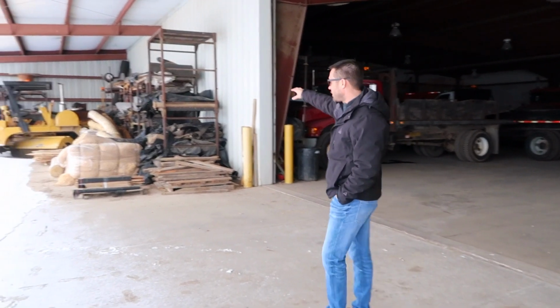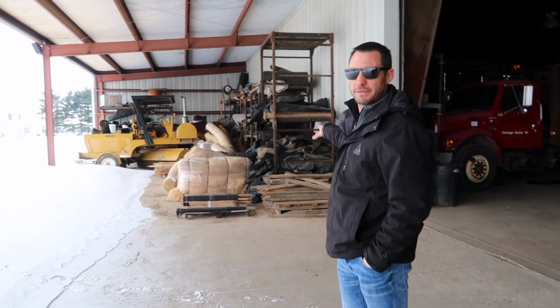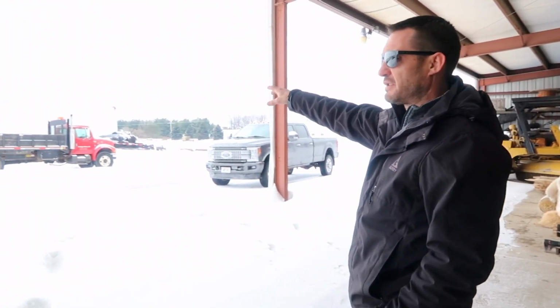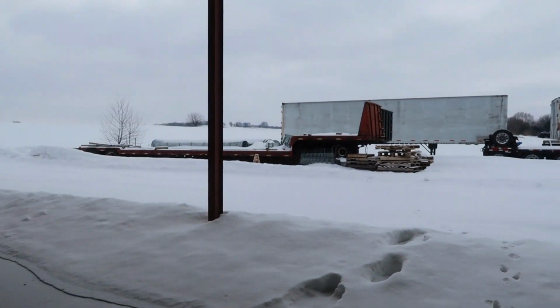A lot of the landscaping equipment that we have here will all be sold to a local landscape company. That was the current business that used to be in here, was a landscaping company. The current property is 5 acres of land. It's pretty much a large square. As you can see here, there's still quite a bit of equipment that needs to be moved off.